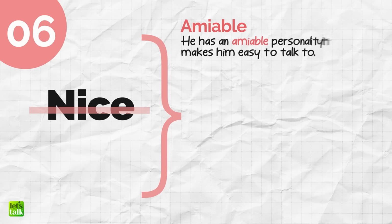Tremendous. The support from the crowd in the concert was tremendous. Magnificent. The 360-degree view from the 70th floor of the building was magnificent. Did you know any of these words earlier? Let me know in the comments.